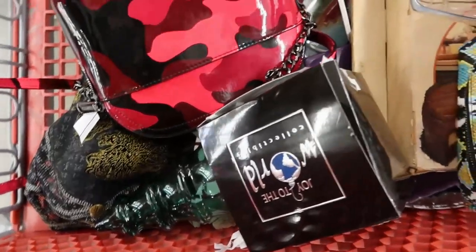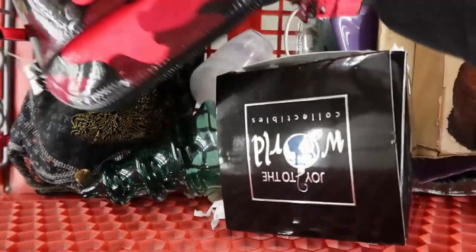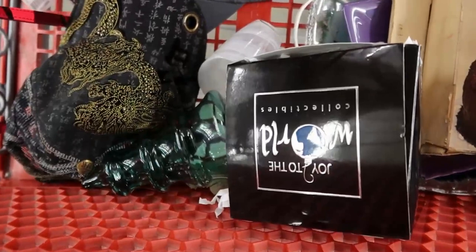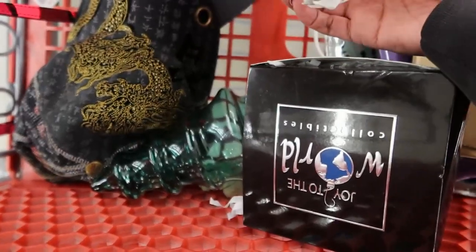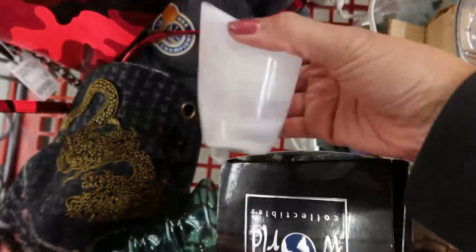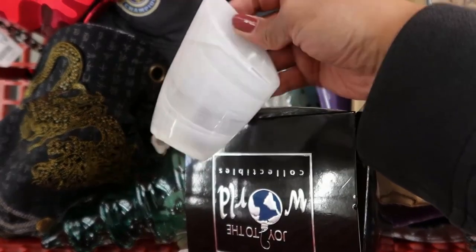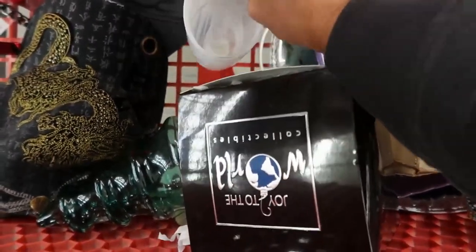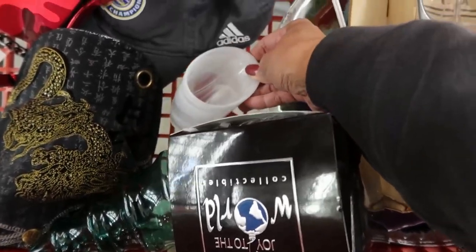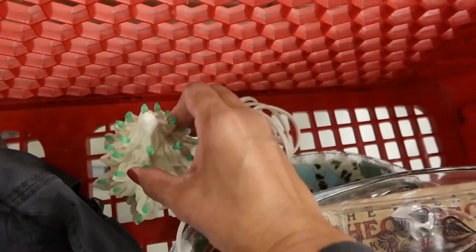Okay, this is what the cart is looking like so far. I found an ornament, a Nicole Miller bag, some caps, and this. There's something about this that's calling to me, and I know what it is. It's only going to be 99 cents, so I'm picking it up. At the very least, it's a votive candle holder. I'm really excited about this little ceramic Christmas tree. I'm going to plug that in to see if it works.